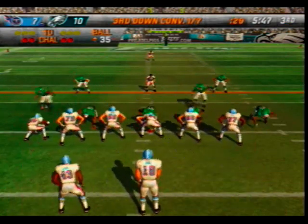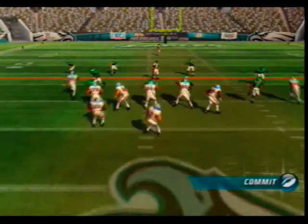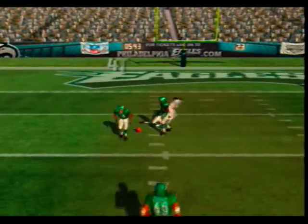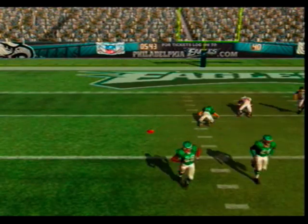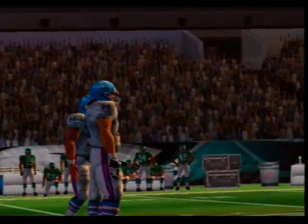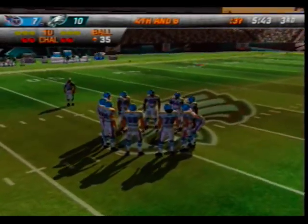The offense has had trouble moving the sticks on third down so far. Drops back. Going deep. Incomplete. He barely got that one off. Yeah, it wasn't a sack. What it did was make the quarterback adjust his throw, and it messed up his rhythm.